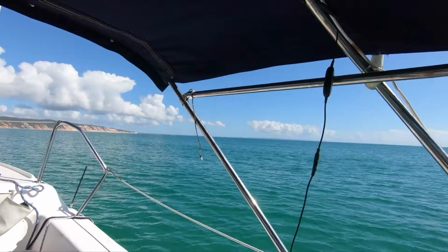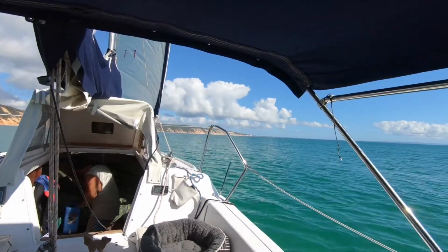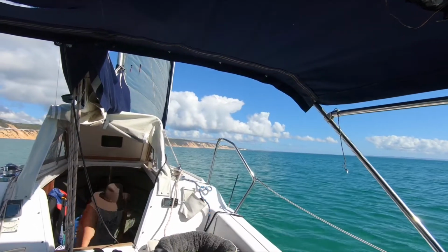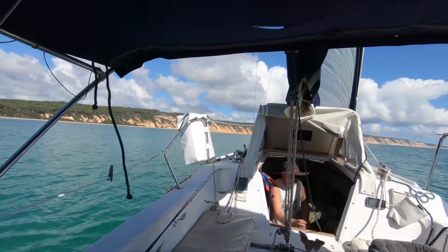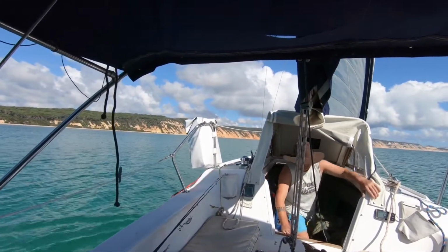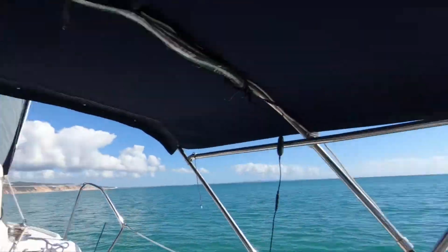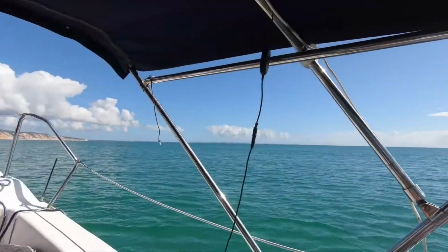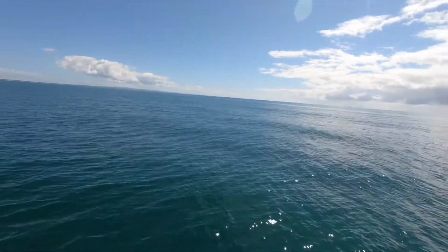So we're just going to try to sail up as far as we can to Rainbow Beach. And then maybe anchor up there out of the swell and try and go to the shops and dump some rubbish, because our little tender is full of rubbish. Absolutely spectacular.